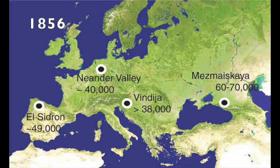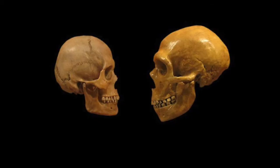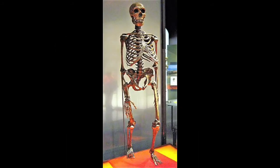In 1856, an explosion shattered the quiet, peaceful German valley of Neander. No one was surprised by the explosion. After all, workers were blasting away some rocks. This blast caused a different kind of explosion, however. This one was scientific. The dynamite uncovered a strange skeleton.